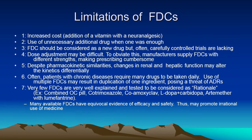Now, there are limitations of fixed dose combinations. One is increased cost. Often irrational combinations are made where, for example, a vitamin is added with neuralgics, and the combination may not have been tested very well, but the cost increases. There is use of an unnecessary additional drug when one was enough. A fixed dose combination should be considered as a new drug, and therefore carefully controlled trials are lacking for many of them. Of course, there are some combinations where such trials have been done.